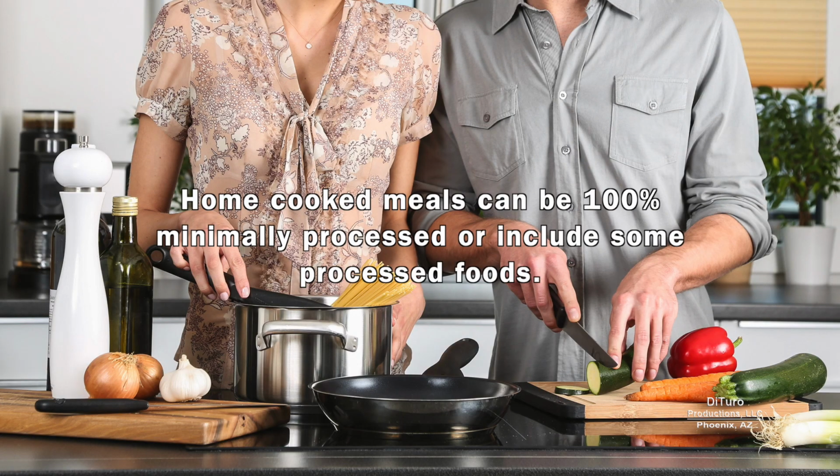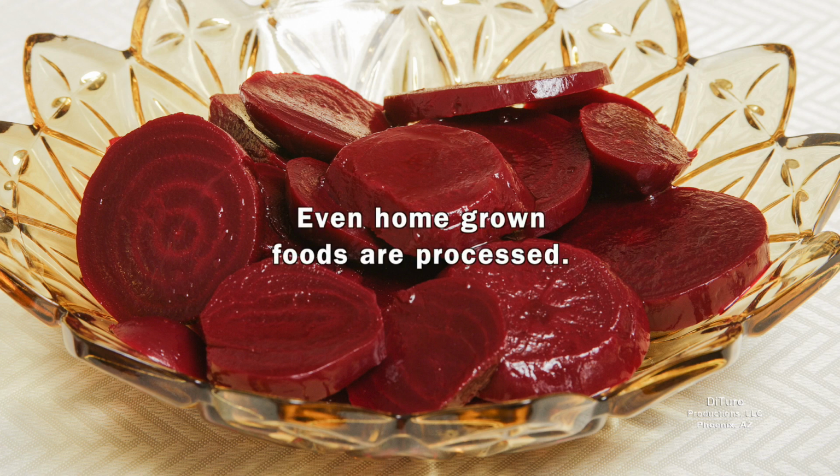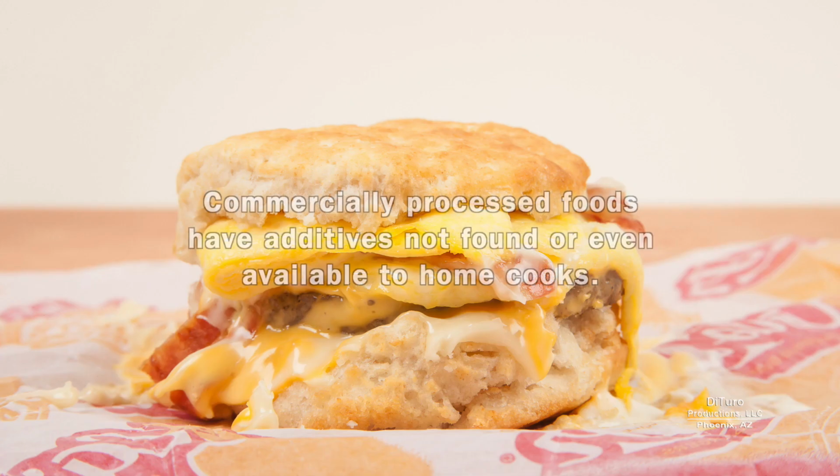Home-cooked meals can be 100% minimally processed or include some processed foods. Even homegrown foods are processed. Commercially processed foods have additives not found or even available to home cooks.